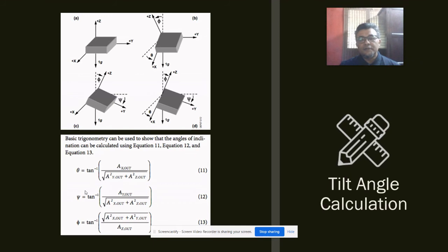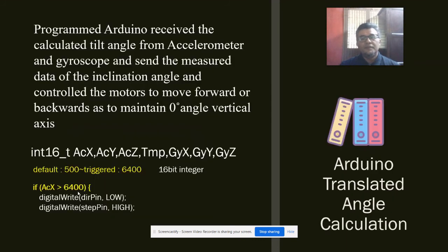The result from the tilt angle calculation is transferred into the Arduino Nano PID, which then translates the angle calculation into a 16-bit integer, which is exposed into a single setting. As you can see, here is ACX in X direction, and it is able to be readjusted into the required integer measured by the physician.